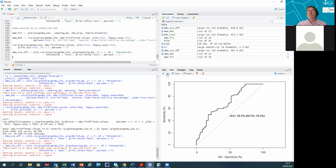So in our case, our prediction is not really robust, but we believe that is because we have really few pigs. So the sample size is small. With 129. Yep. Okay.